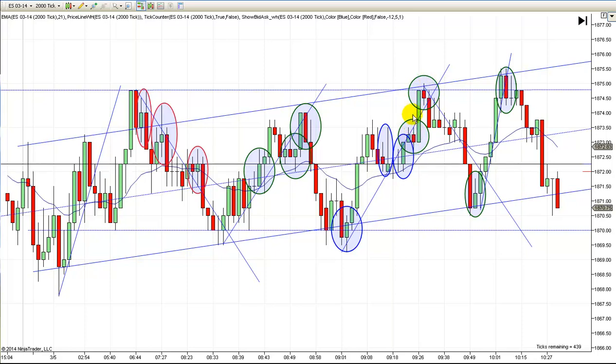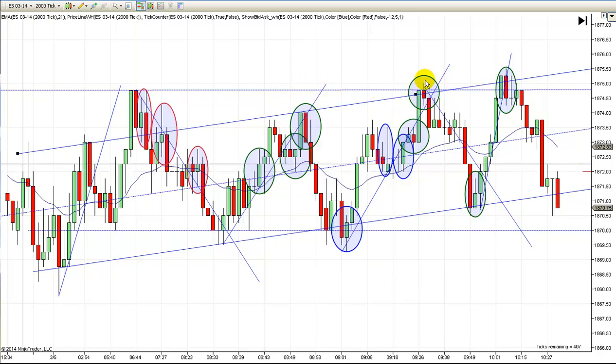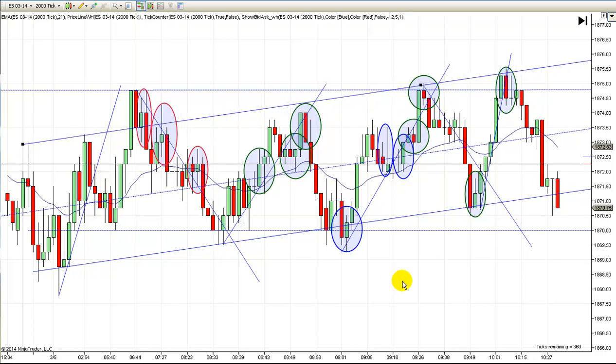And then of course we go straight up. We reach this high up here, and again, I'd had this pulled down a little bit. So it just basically goes to this previous high and goes 1 tick higher and then turns down. And so it's best to wait on a second entry.